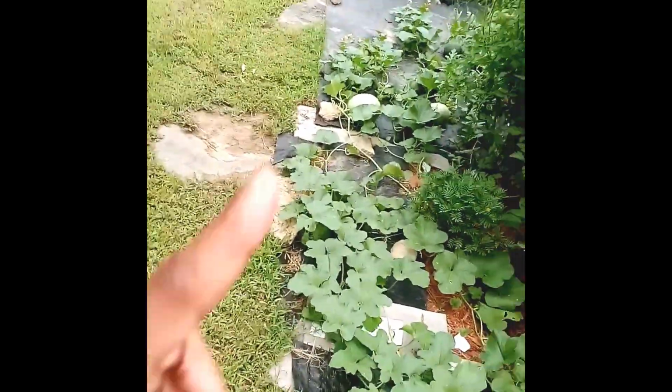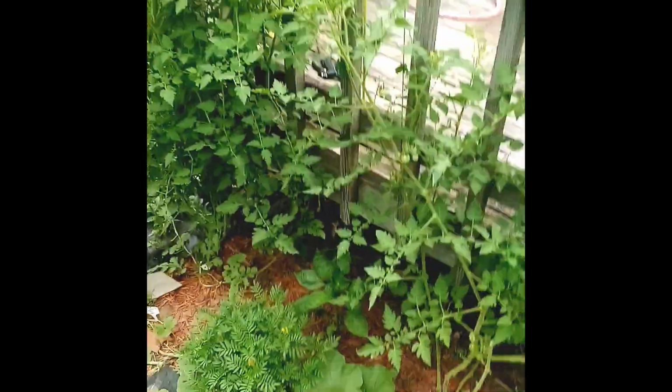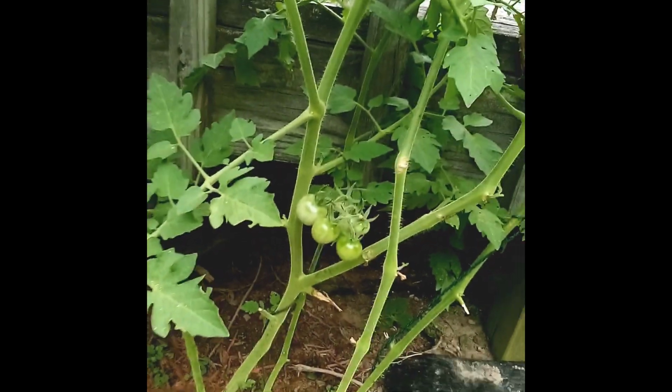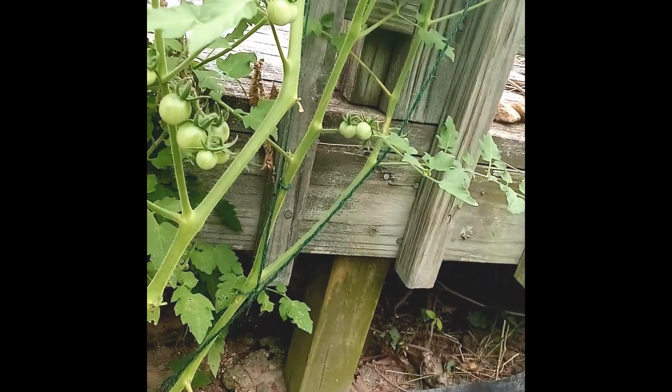This is cantaloupe central and tomato central. Look at the tomatoes. They are doing nicely. Look at that side. Look at that side. Look at that. Look at that. They popping up all over the place.